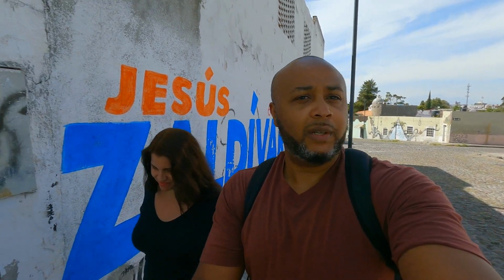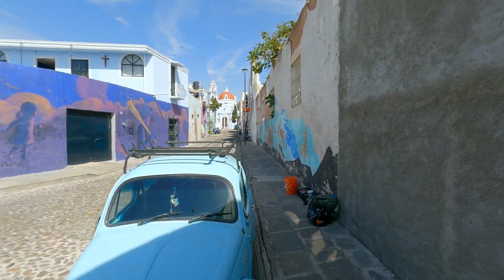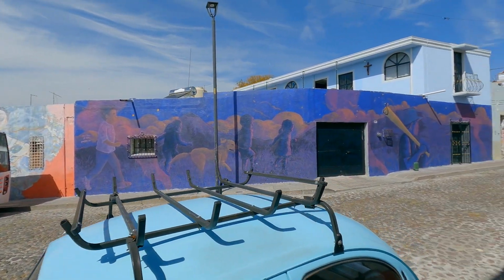So we're gonna walk a little bit further and show you guys some views, and of course, guys, we take the normal precautions as we would anywhere. You guys know how we do, so let's go ahead and show you. I'm gonna flip it around for you guys. Show you across the street. We have art. People are constantly painting, as you see.